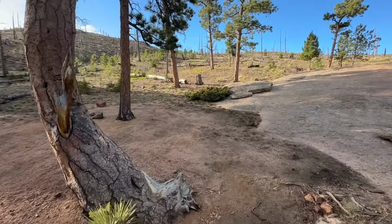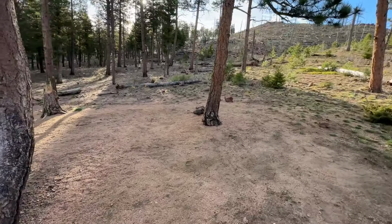Now that we have everything packed up, I'm doing one last little check just to make sure I'm leaving a clean camp.